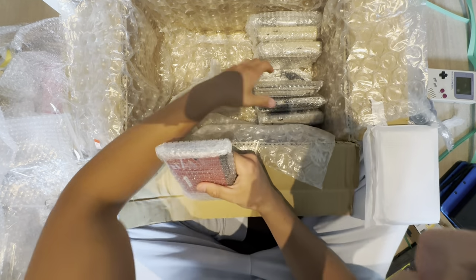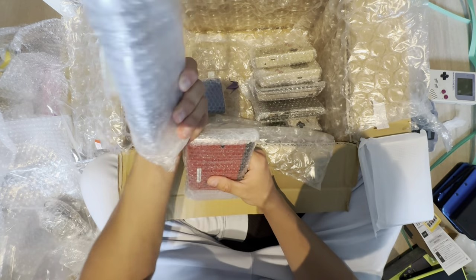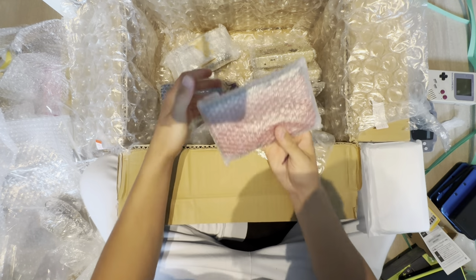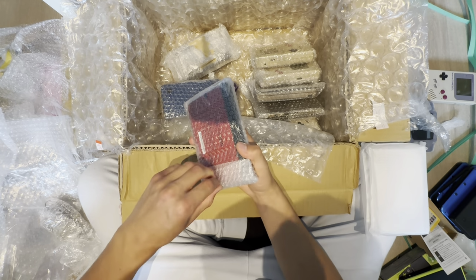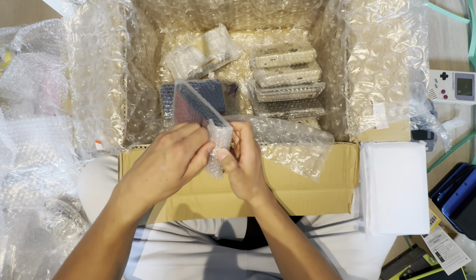Okay, how many DSi XLs do we have? Is this a DSi XL? No. So this is the last DSi XL. No, 3DS XL, sorry. And if it's defective, I'm going to lose my shit.